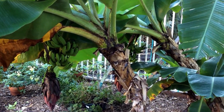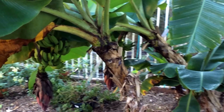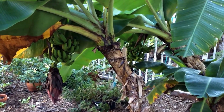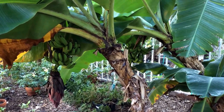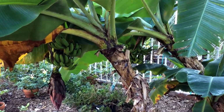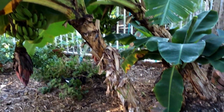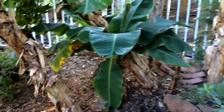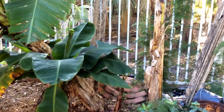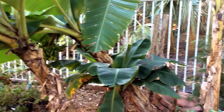Hello everyone. A couple of banana plants that I have started to fruit again. I've had this particular variety for almost 15 years. They grow, fruit, die back and come up again from the pups. So in this particular spot they have been growing forever. It is one of the semi-dwarf varieties.